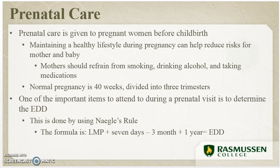We want to especially tell our mothers as they're pregnant, they want to avoid smoking, drinking alcohol, and taking certain medications. Now, we know that there are some medications that they have to take on a regular basis to help maintain themselves. So always encourage your patients, if they are taking any medications and they become pregnant, they need to tell their provider right away, so that way we can get the best care possible.